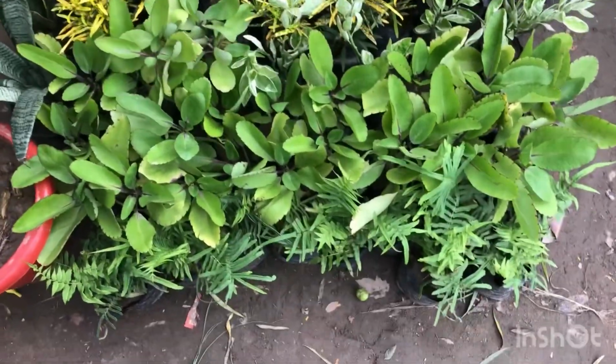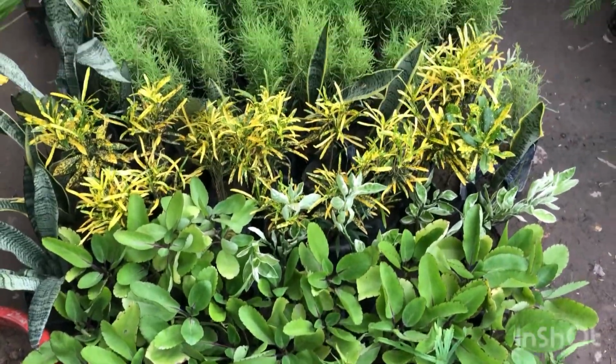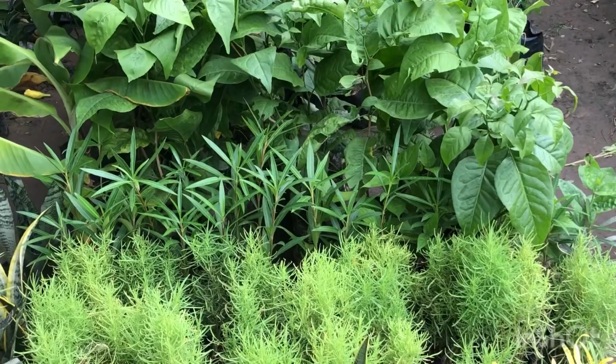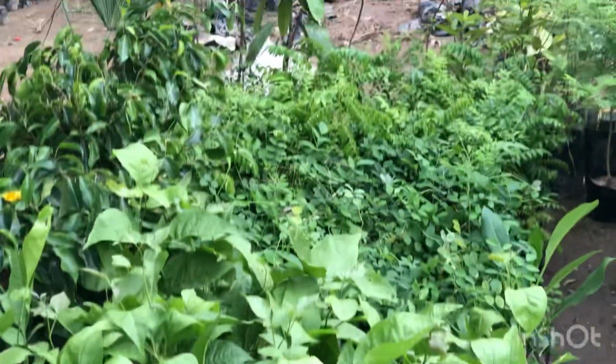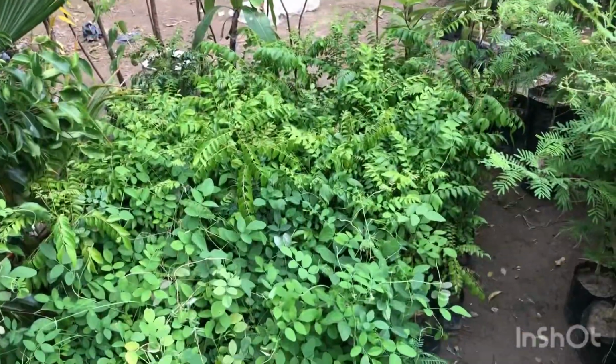The first one we have here are Boston fern, a monsoon must have. They have kalanchoe pinnata, curly crotons, cochia, yellow oleander, all priced at rupees 40. They have wood apple, which is very auspicious, a storehouse of health, priced at rupees 60 only. They also have two colors in butterfly pea plant, blue and white. I'm going to buy the white one.